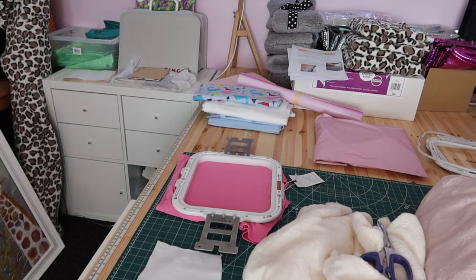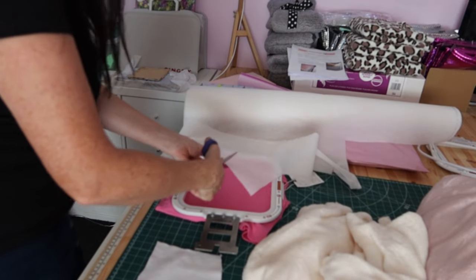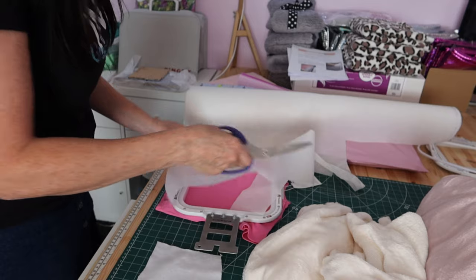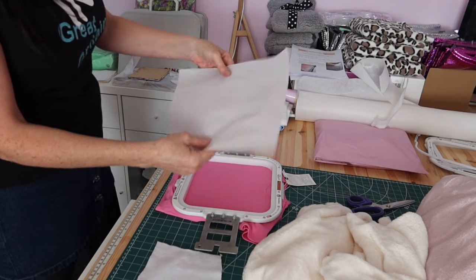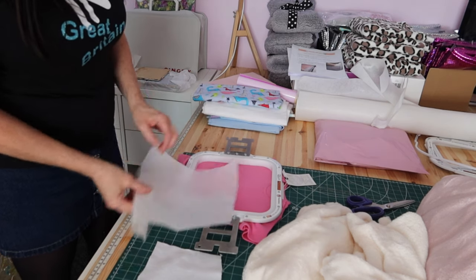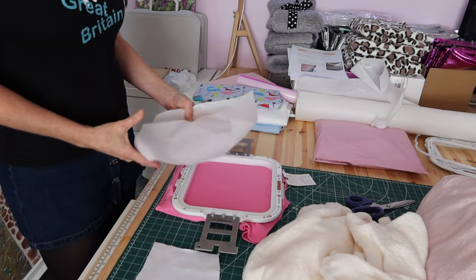Okay, I'm going to get some cutaway stabilizer. So that's what I've been using lately. I had a habit of using the tearaway stabilizer and it worked for me, it was okay. Right, that's okay. Got a piece of that. This is the fusible one, okay? So what I'm going to do is make sure the fusible side is up, so that when I put it in and we heat press it, it fuses to the fabric, okay? So that's all ready to go on the machine.